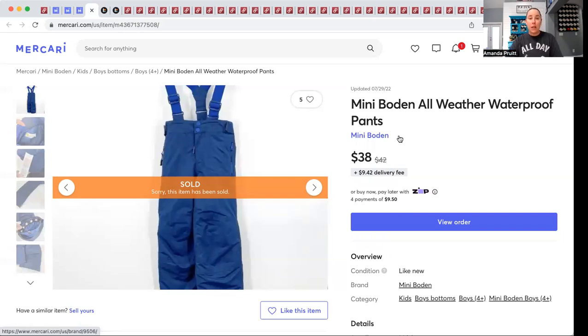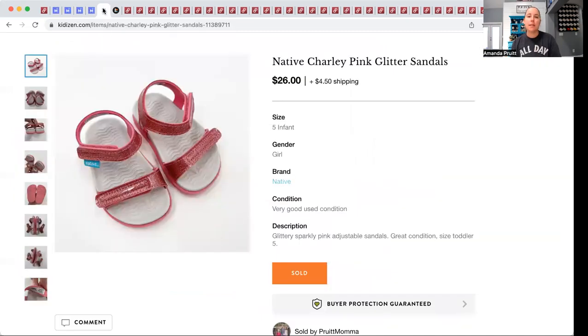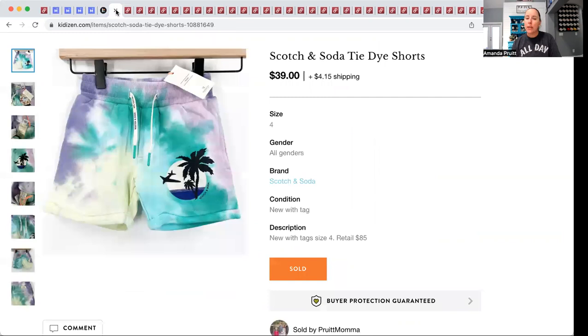So I spent a lot of time this summer, obviously my kids were home, I didn't go thrifting as much, shopping online. All right, over on Kidizen, I did pick these up at a Once Upon a Child, which means I probably had an average cost of goods of $3 to $5. They were tiny, little size 5 infant Native sandals. They sold for $30.50.